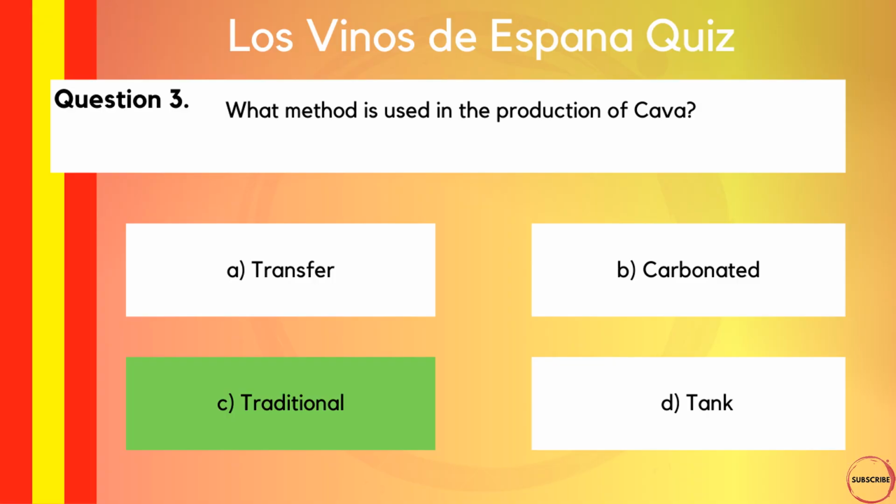Cava is known for making wines the same method production as champagne, and that method of production is known as the traditional method. So those of you that have gone for answer C have got another one ticked off.